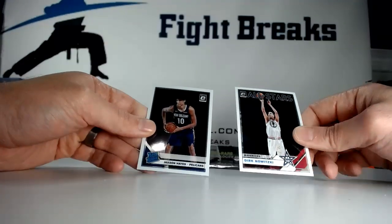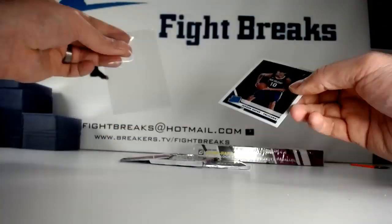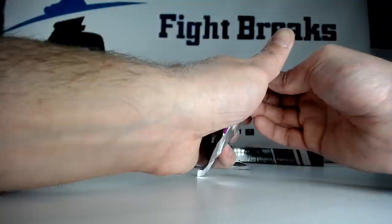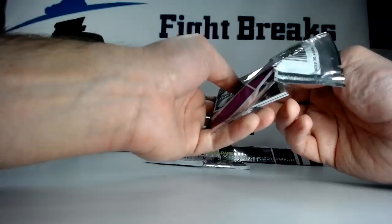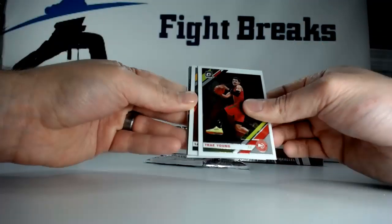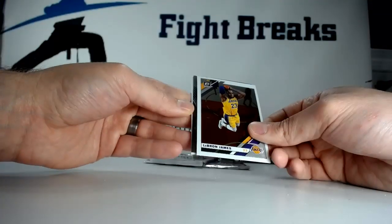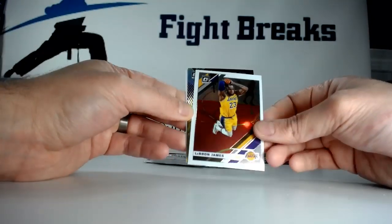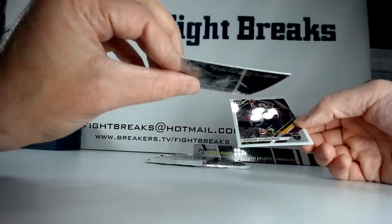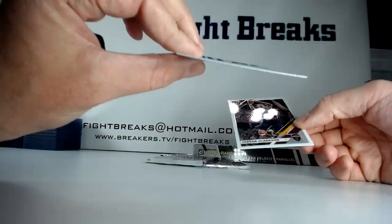Dirk Jackson Hayes for the Pelicans. First time I've seen Jackson Hayes. Trae Young. And what is this? This looks like it could be a gold. So let's see, LeBron, regular, and Victor Oladipo. Oh, that's not gold. Sorry. Just Pacers colors. Fooled me.